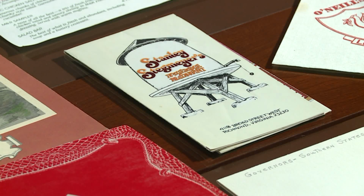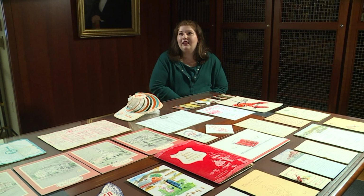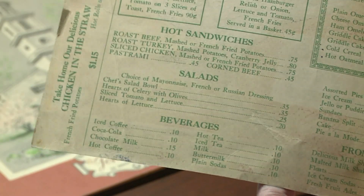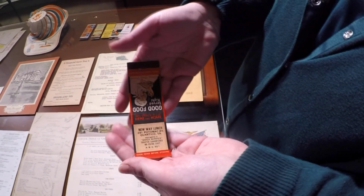Many of the eateries like Stanley Stegmeyer's or Chicken in the Straw have disappeared. It is something that is valuable for people to save. Existing only on paper. Yes. For Dana Puga, this collection is personal. I never knew anything about it. And then to all of a sudden see it on my desk, it was a big surprise.